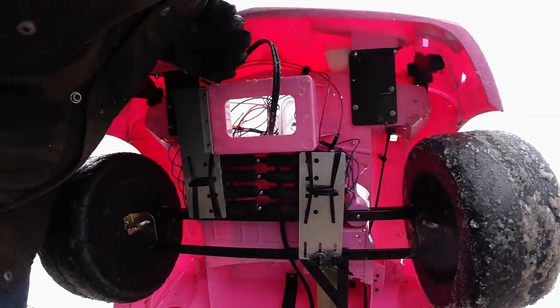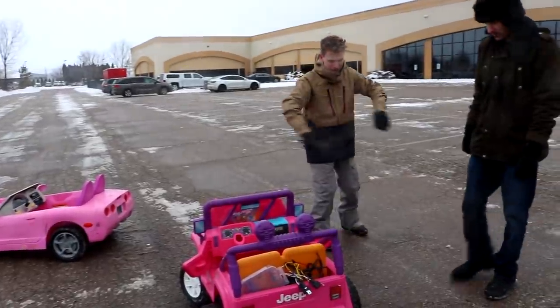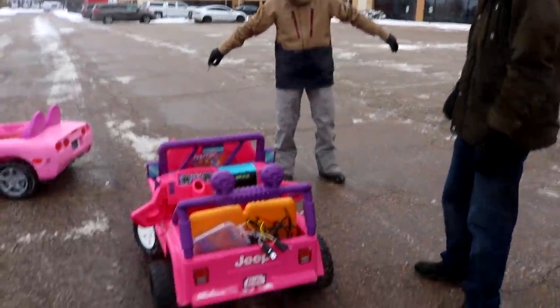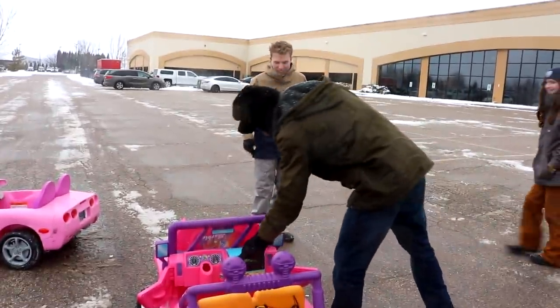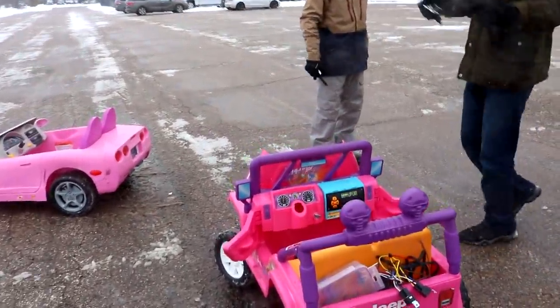Now, at this point, the cars were basically toast. But in all of our time spent together, we had discovered something far more valuable than any project. We had discovered this song. At least you got some sweet beats. Look at that. That's a lot of damage.